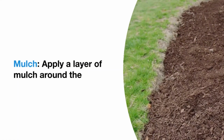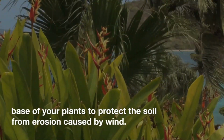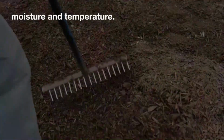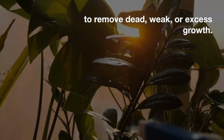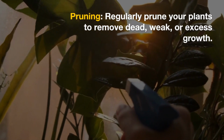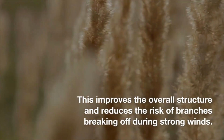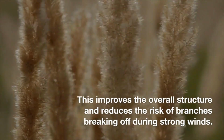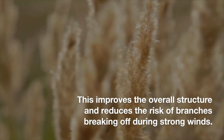Apply a layer of mulch around the base of your plants to protect the soil from erosion caused by wind. Mulch also helps maintain soil moisture and temperature. Regularly prune your plants to remove dead, weak, or excess growth. This improves the overall structure and reduces the risk of branches breaking off during strong winds.